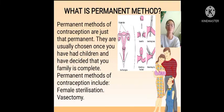So let's move on with another method, which is the permanent method. So what is the permanent method? Permanent method of contraception are just that, permanent. They are usually chosen once you have had children and have decided that your family is complete. Permanent method of contraception include female sterilization and vasectomy.